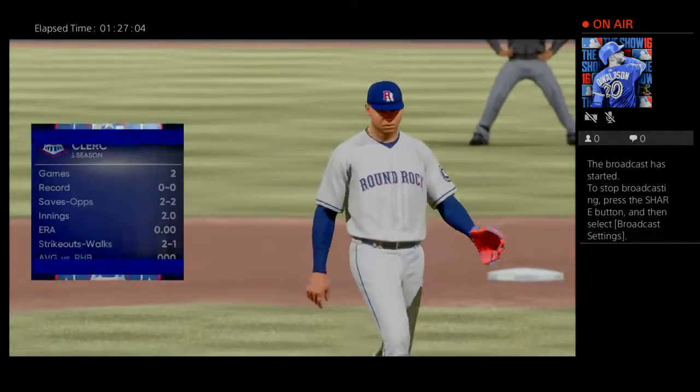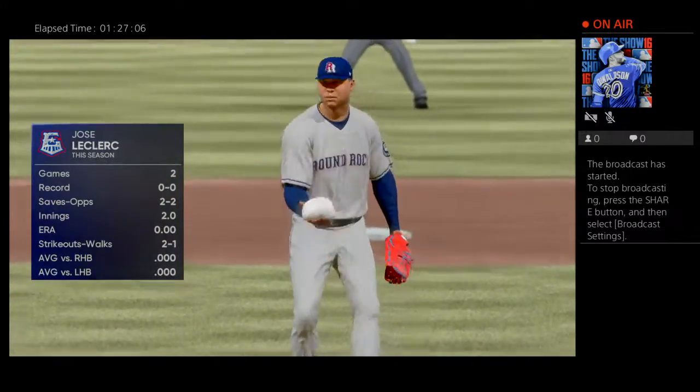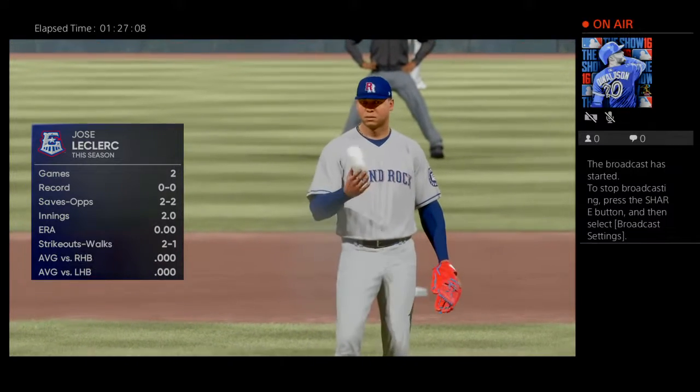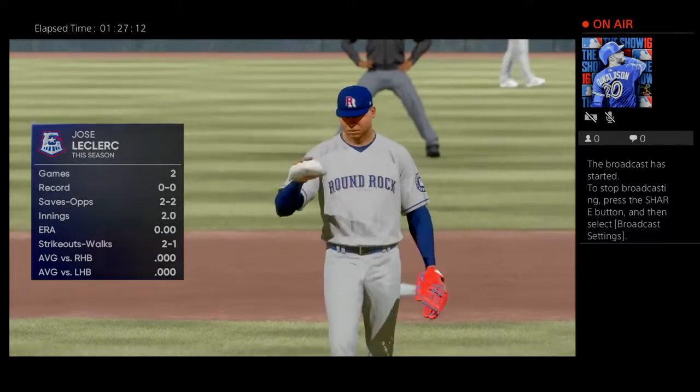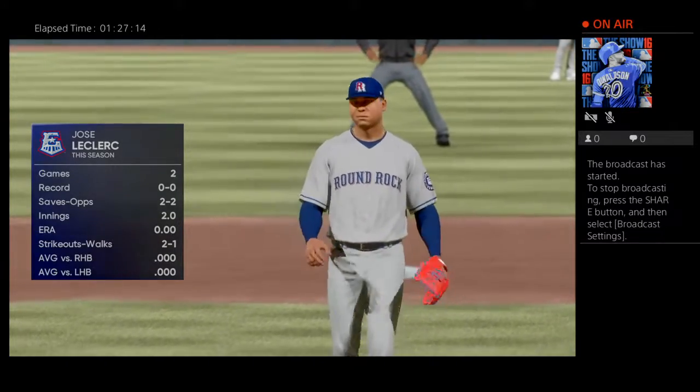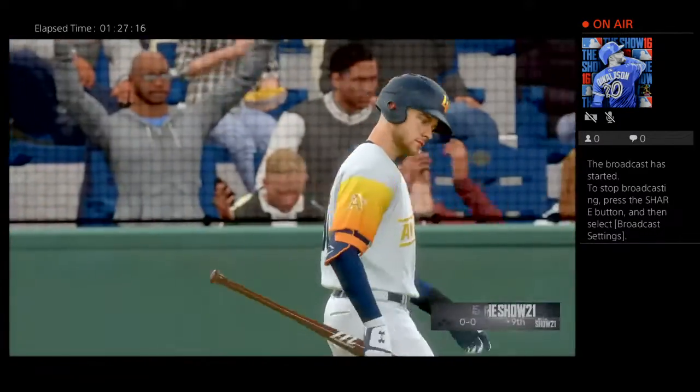Jose Leclerc takes the ball now in inning number 9, looking to close the door. Number 25, Jose Leclerc. Now to the plate, Austin Allen.